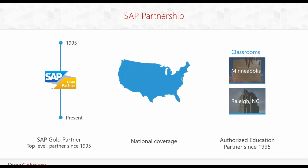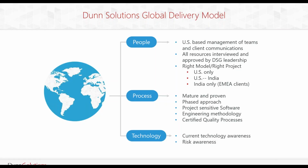We are an authorized SAP Gold partner and have been a top-level partner for nearly 20 years. As an SAP authorized training provider, we help companies nationwide maximize their technology investments and offer public, private, virtual, and custom courses. Our public classrooms are located in Minneapolis and Raleigh. Please contact us for any SAP training needs your company may have. We also offer a global delivery model that gives us the flexibility to build teams that are best suited to our clients' timelines, budgets, and preferences. Projects that use offshore resources are always led by someone local and US-based. Thank you for allowing me to introduce you to Dunn Solutions. I will now turn over the presentation to Brandon.